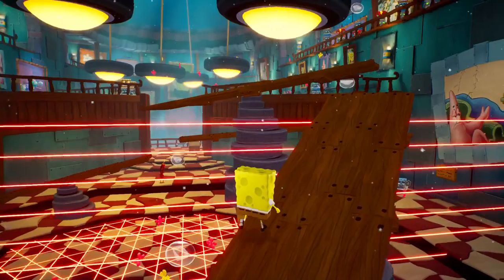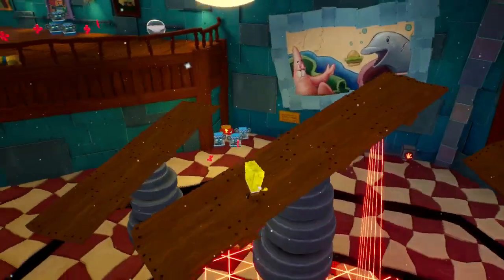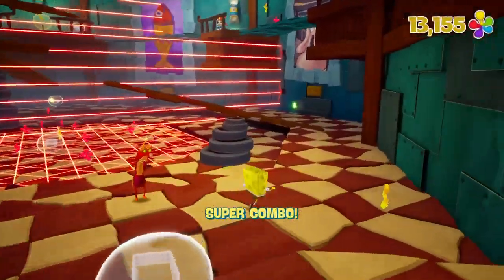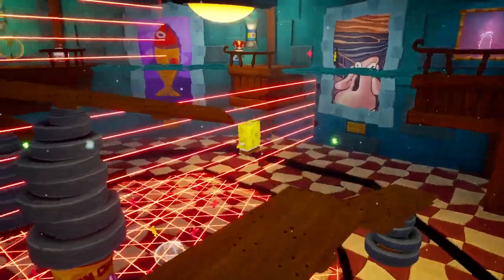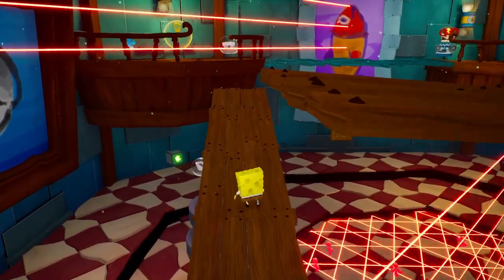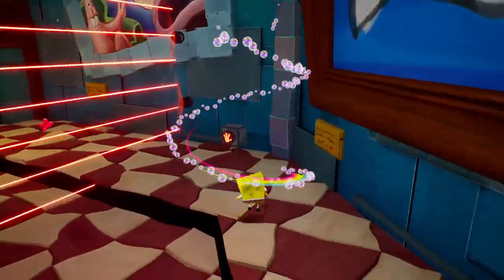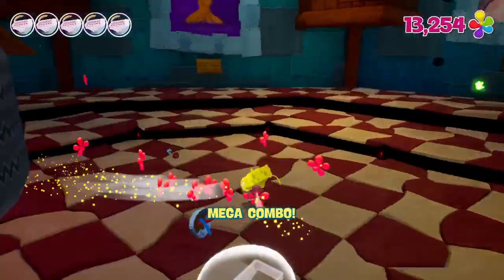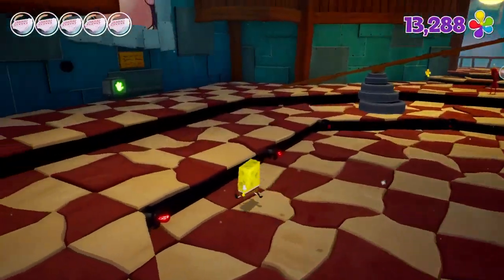Is there another button? Yeah, because I'm definitely missing something here. Oh, okay, over here. Just my size. It shines. Shiny, shiny. So much shine.